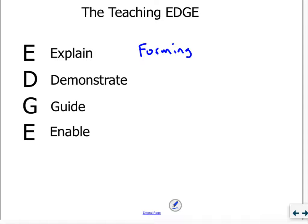At the storming stage, remember, skill level is low and enthusiasm is low as well. So as a result, their enthusiasm, motivation, they're really not that into it. So at this storming stage, the instructor needs to demonstrate, clearly showing what to do and how to do it. Demonstrating is important because it allows the learner to see as well as hear how something is done. They follow the process from beginning to end.